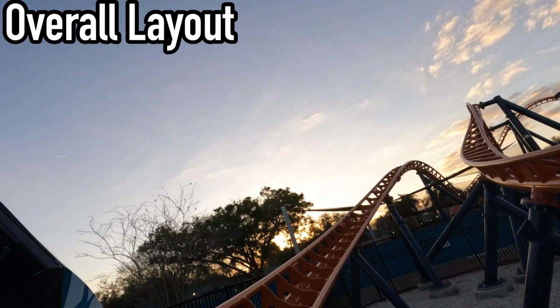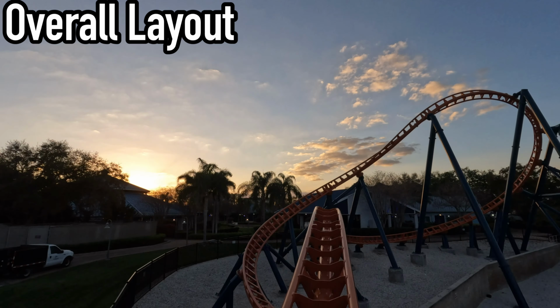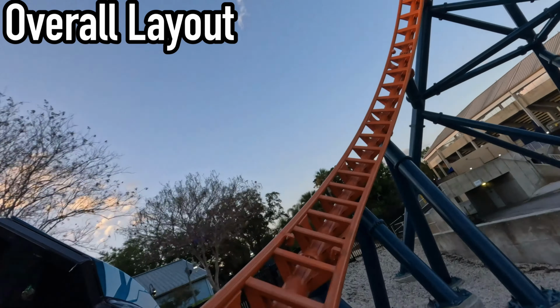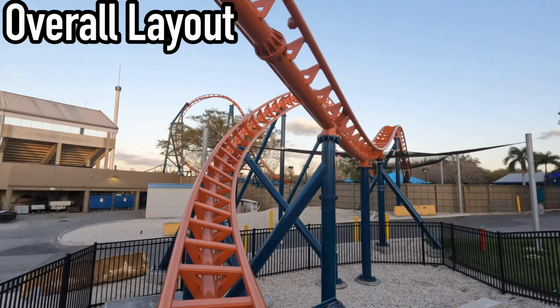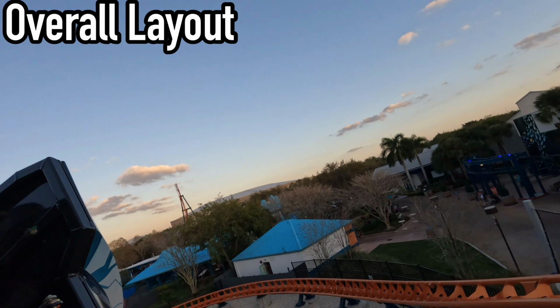If you're dropping down the top hat, you're going to curve over two airtime hills. You're going to go up and over here. You're going to turn. Going to do a wave turn right here.